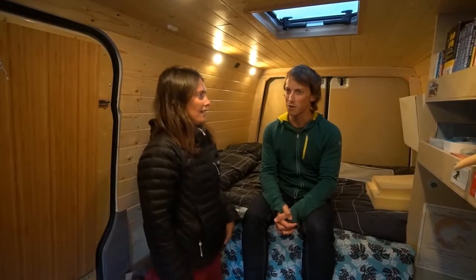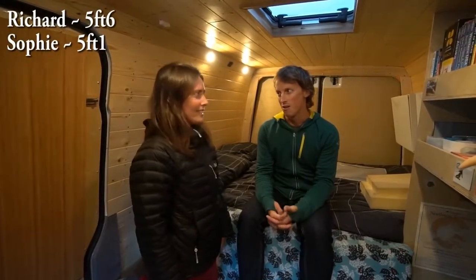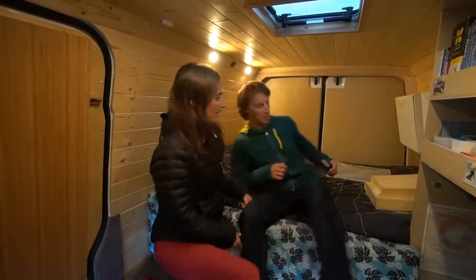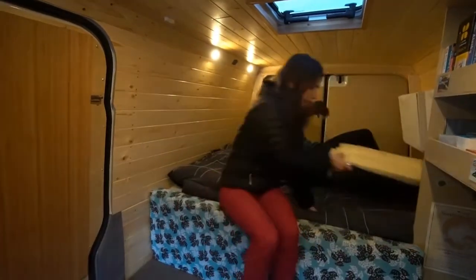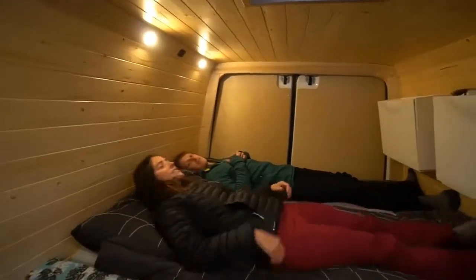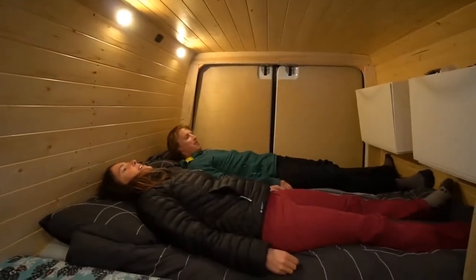So I would be 1.67 m. And I'm 157. So it works for us. Yeah, I don't know what the overall measurement is, but I can certainly lie down in here without having to have bent legs or anything like that. Same with me. So that works.